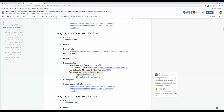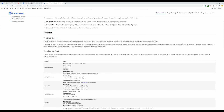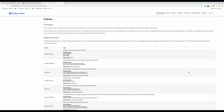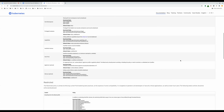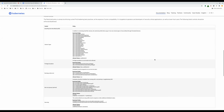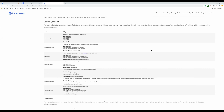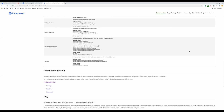So, a point of note, I shared this a couple months ago, the proposal around pod security standards, and the PR has merged. It's now part of the Kubernetes documentation, laying out these three recommended policy levels. I noticed yesterday that there's a couple of restrictions that are missing, and so I'll go ahead and add those soon. But if you have more thoughts on this, take a look. Right now it's just a documentation page, and we'll be adding to it and evolving it as needed.